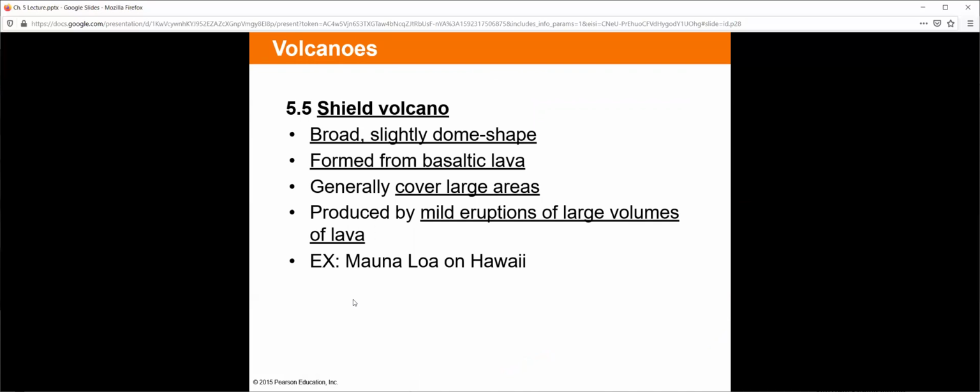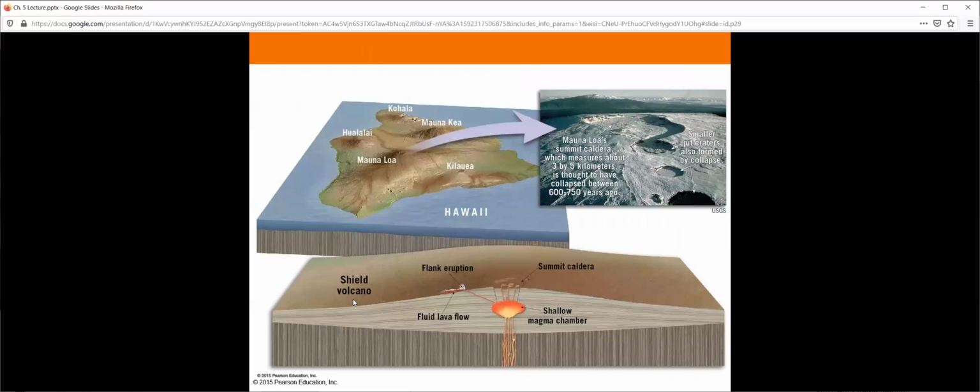It's called a shield volcano because it kind of looks like a shield. It's very broad, slightly domed, usually basaltic in origin, and very large. They're produced via mild eruptions, such as the ones in Hawaii. What essentially goes on here is, as I said before, the eruptions in Hawaii are very low energy. The magma is not super thick. It can just kind of flow out slowly. The magma chamber is not under a stupid amount of pressure.